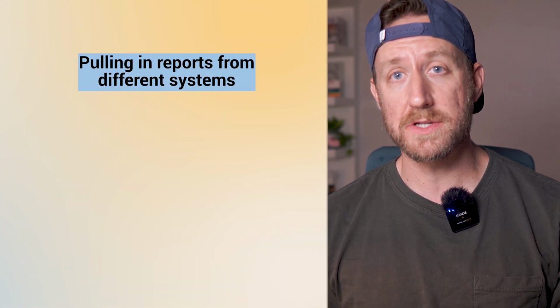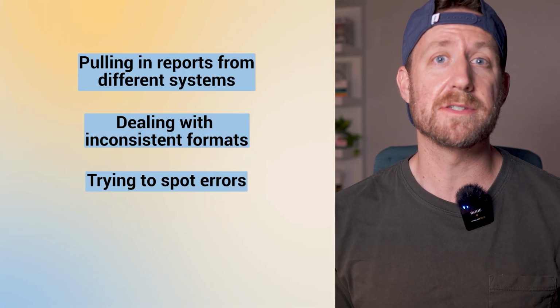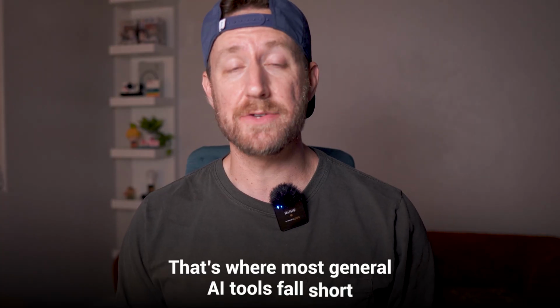Think about what that work actually looks like. You're pulling in reports from different systems, dealing with inconsistent formats, trying to spot errors, and then turning it all into something clear and usable. That's where most general AI tools fall short.